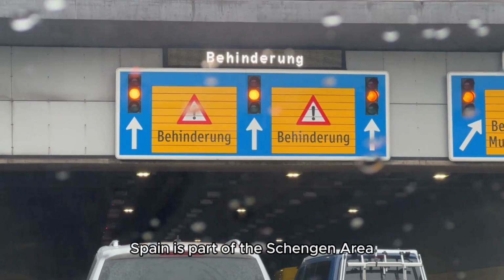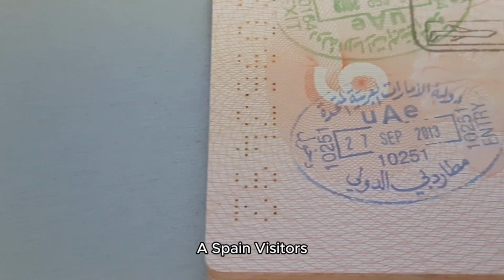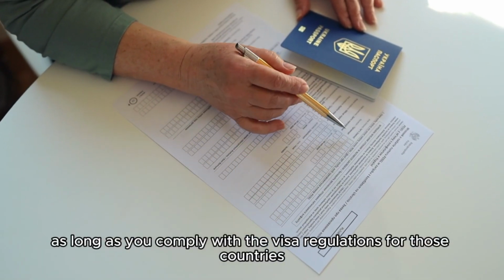Spain is part of the Schengen area, which allows for border-free travel between member countries. A Spain visitor's visa allows you to travel to other Schengen countries as well, as long as you comply with the visa regulations for those countries.